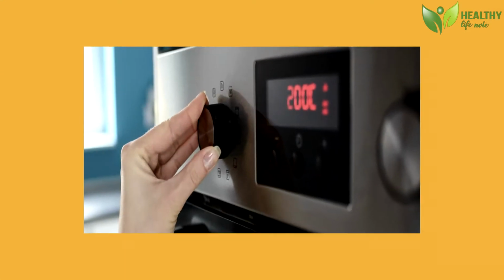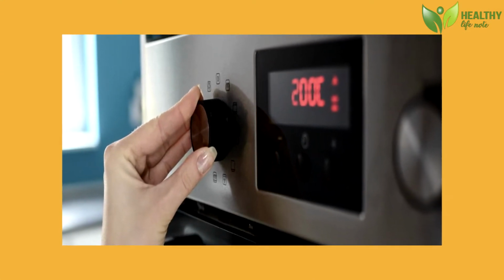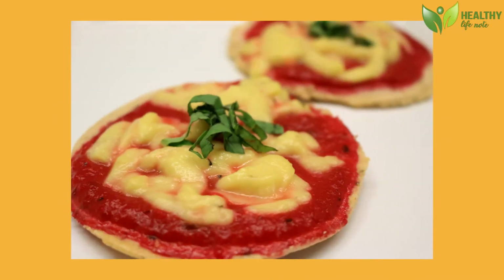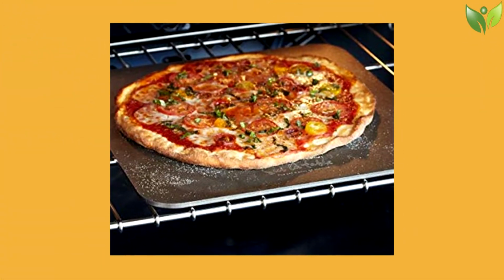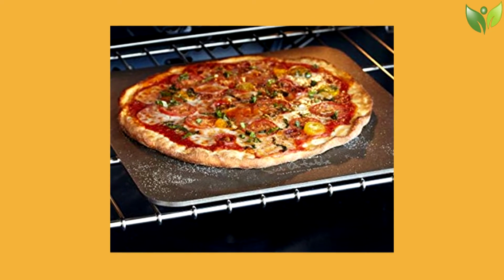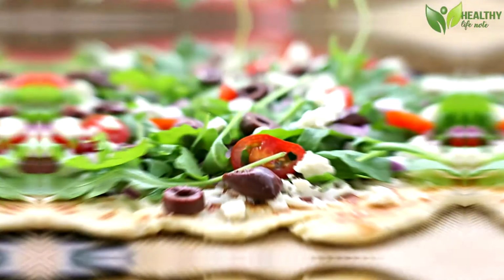Set the oven temperature to 450 degrees Fahrenheit or 225 degrees Celsius. Add tomato sauce on the crust and place oregano on the top. Add shredded cheese toppings and sprinkle pepperoni and olives. Continue cooking the pizza for another 5 to 10 minutes or until the color changes to brown. Serve with salad or greens.